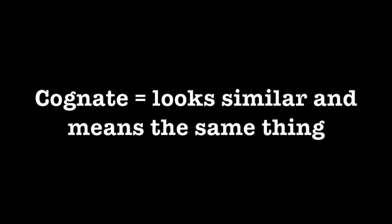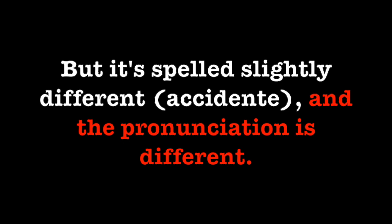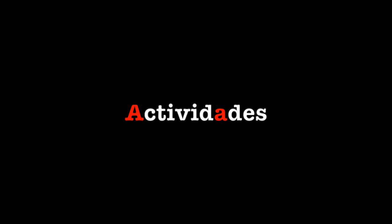So the first one I want to look at is this word. In English, it would be the word accident. It's a cognate in Spanish, meaning it looks similar, means the same thing, but it's spelled just slightly different and the pronunciation is different. So in English it would be the word accident, in Spanish it's the word accidente. So in English you have accident, in Spanish accidente. How would you say it in Spanish? Accidente. Good job.